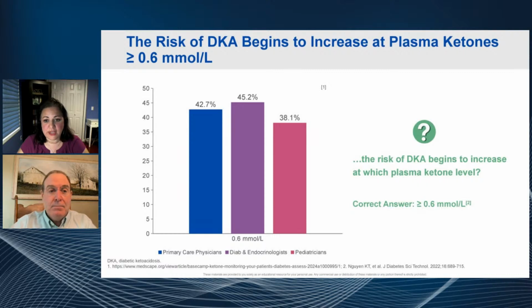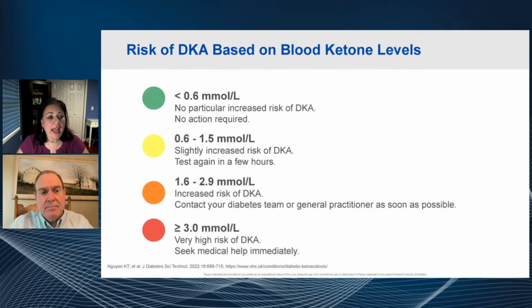Yeah, I absolutely agree. And when we're thinking about how we look at measurement of plasma ketones, can you talk a little bit about how we might define the various levels and what might indicate risk associated with the measures that we take? Absolutely. I think we have some very clear data on what is considered to be normal and abnormal. And as you can see, probably on the slides in front of us, when monitoring plasma ketone levels, we think of normal, or nothing that we need to be worried about, as less than 0.6 millimoles per liter.